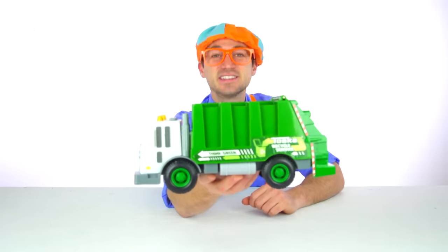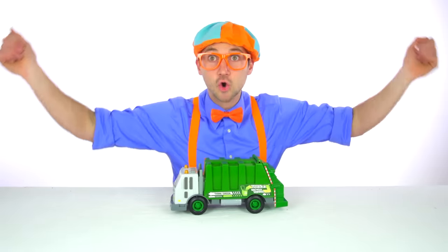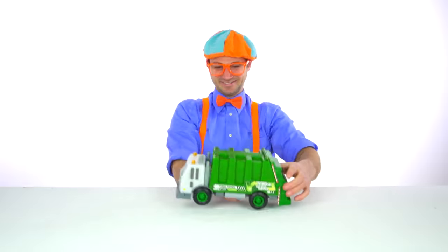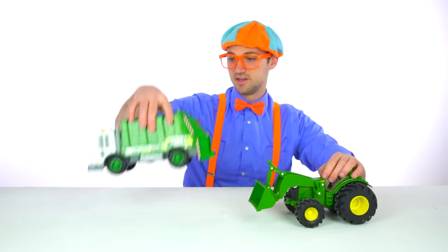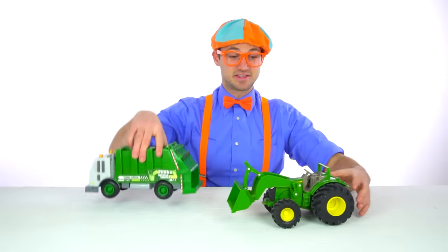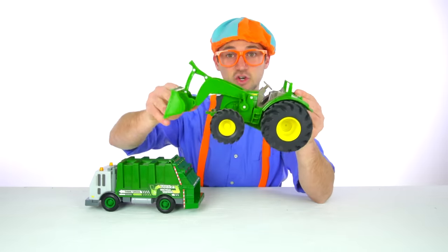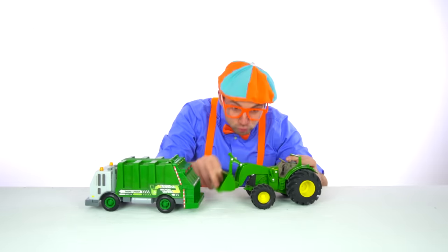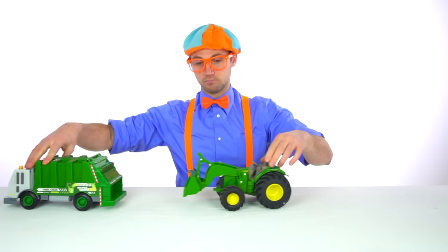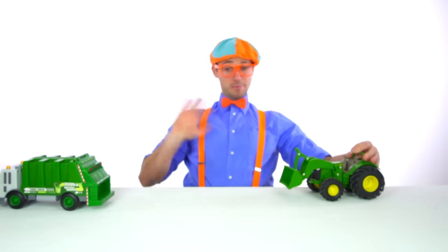This? Yep, is a garbage truck. Garbage truck. Hey, I forgot to say what color the garbage truck was. Yeah, it's the color green. The same color as the tractor. Yep, this is a tractor. And the tractor has yellow wheels. All right, bye-bye.